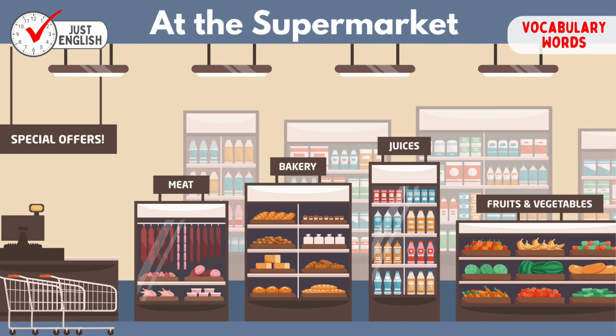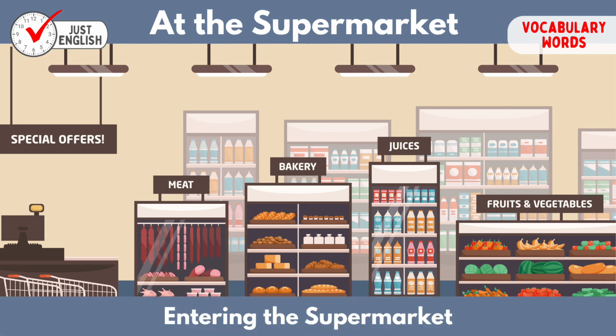Today, let's learn supermarket vocabulary words with fun and easy explanations. Let's get started. At the supermarket. The supermarket is a place where we buy food and other things for our home.